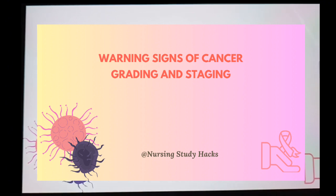There are a number of methods and tests that we can do to facilitate early detection of cancer. For example, the mammography to detect breast cancer. We also have your pap smear test for the detection of cervical cancer. Very important, breast self-examination and testicular self-examination for early detection of breast cancer and testicular cancer. And of course, the routine assessment of warning signs of cancer, na siya namang pag-uusapan natin today.